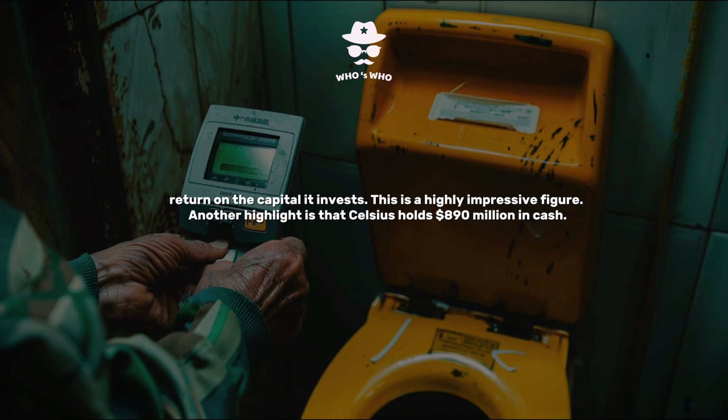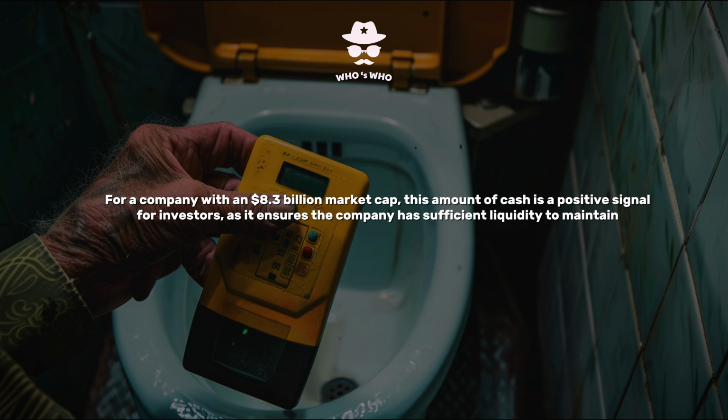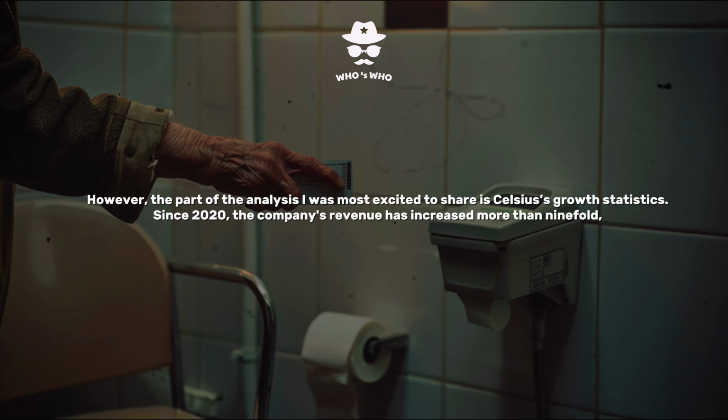Another highlight is that Celsius holds $890 million in cash. For a company with an $8.3 billion market cap, this amount of cash is a positive signal for investors, as it ensures the company has sufficient liquidity to maintain financial stability during crises. Currently, Celsius has a P/E ratio of 78, indicating that the stock is considered highly valued based on earnings per share. However, the part of the analysis I was most excited to share is Celsius's growth statistics.